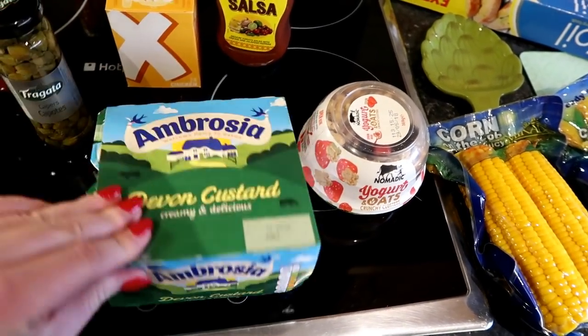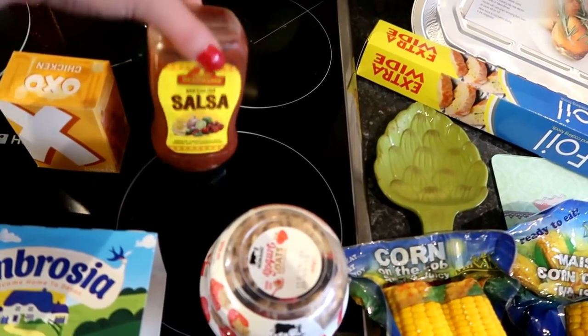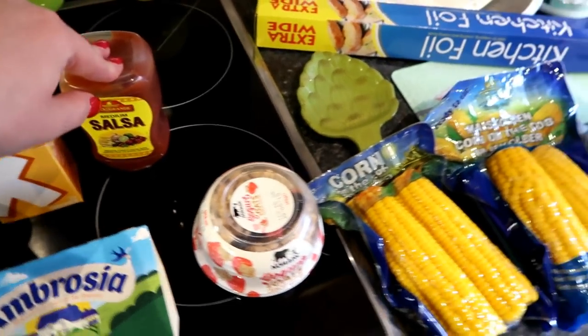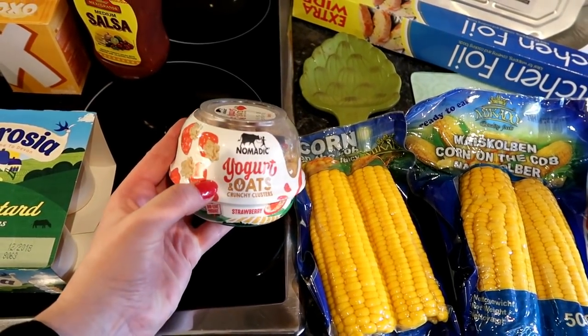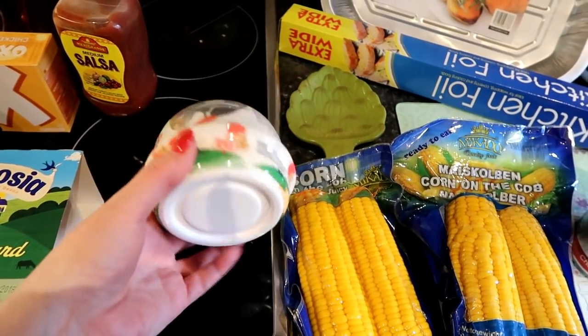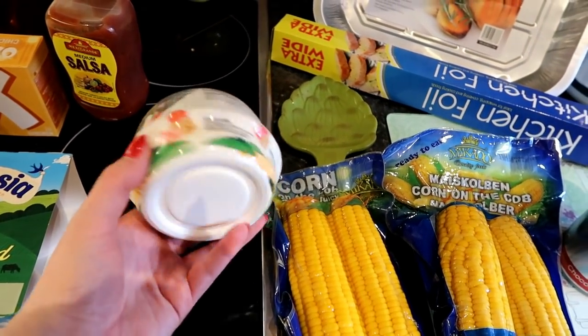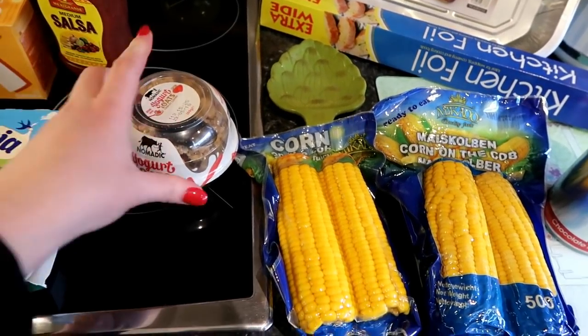Some Devon custards, they're only £1 for 4. Some salsa dip, that's more if we're having tortillas or Mexican. And then these are brilliant, I love these. The Yogurt Oats, and that's the strawberry flavour, and it's like a split pot. Usually in the supermarket they're £1.40 or something. So that's a really good price for them, actually £1 in Home Bargains.